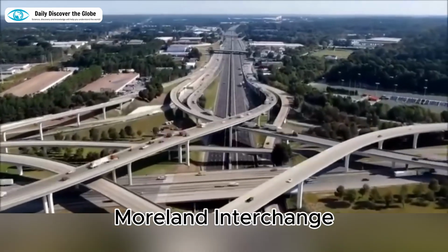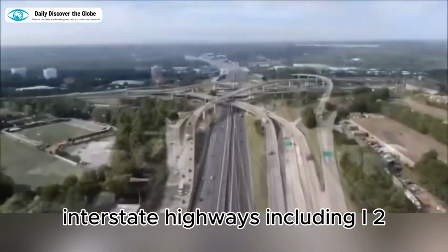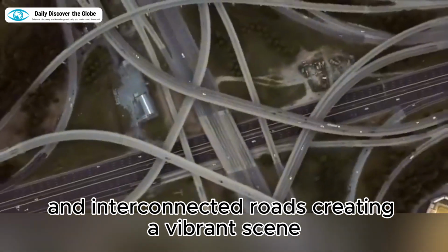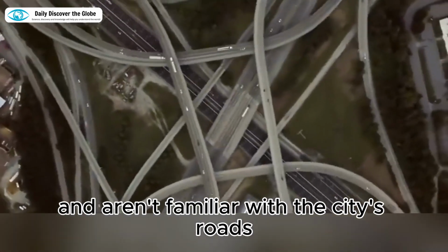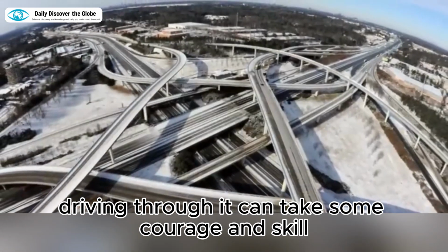The Tom Moreland Interchange is located at the intersection of several major interstate highways, including I-285 and I-85. From a distance, you can see vehicles continuously flowing through these elevated ramps and interconnected roads, creating a vibrant scene. But for drivers who aren't great with navigation and aren't familiar with the city's roads, it feels more like a maze. Although driving through it can take some courage and skill.